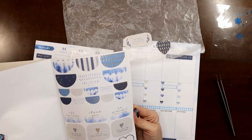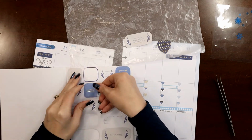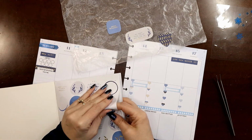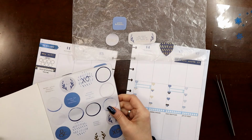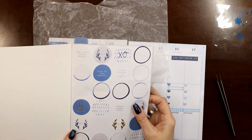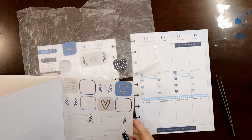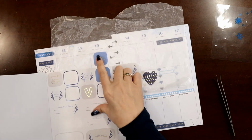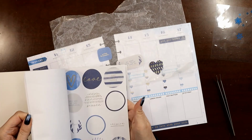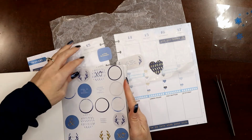Okay, I'm gonna pull Just Breathe. And I think I want that Inspire. So I have this light blue for one side. I could put this one, Live in the Moment, on the other side, be a little wild also. Just looking for a second sticker in this same shade of blue. I like Just Live in the Moment.